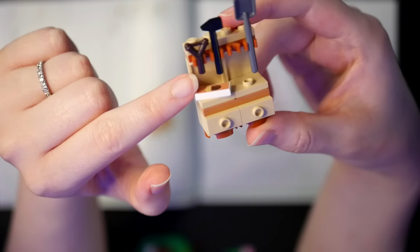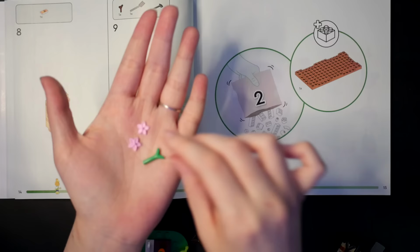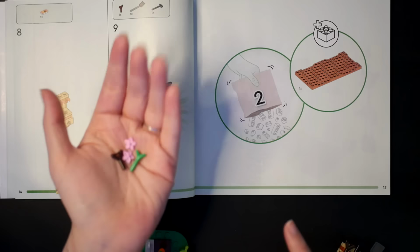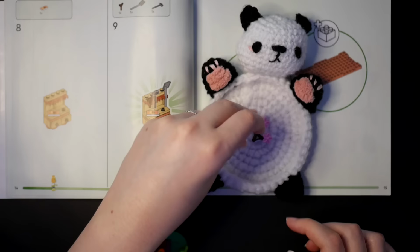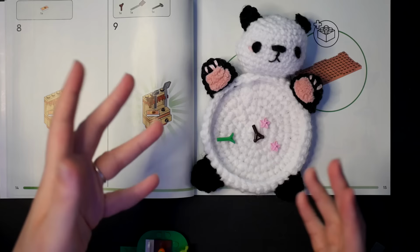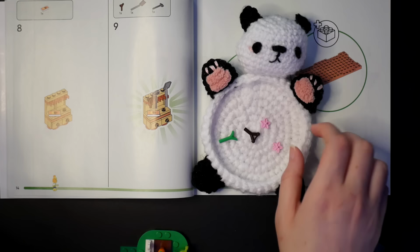And that's it for this bag. We did have some extras. We have a couple of extra flowers, this extra green shoot, and an extra slingshot. Quite a lot of extras. I am going to put them in my handy dandy panda coaster that I made. I either use it as a coaster and put my coffee in it, or I use it to hold little doodads like that, which is really useful. So thank you, Panda. I'm gonna put you over here.